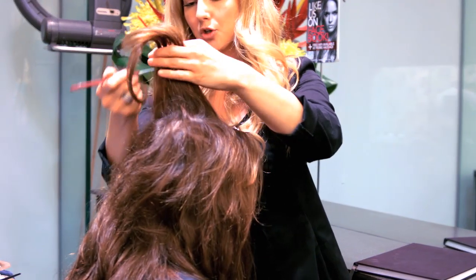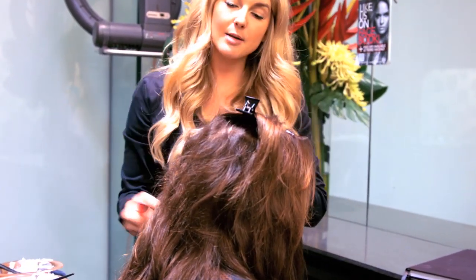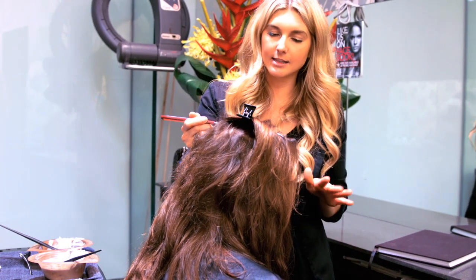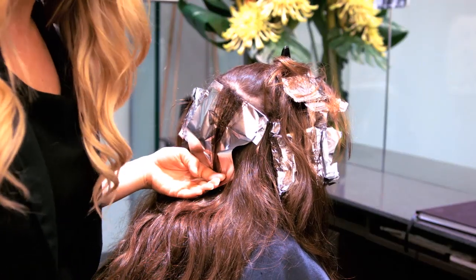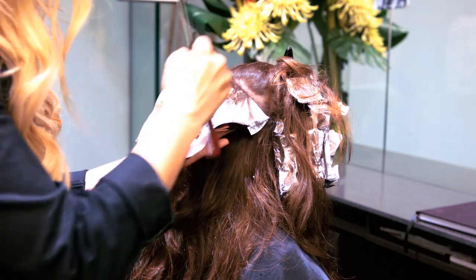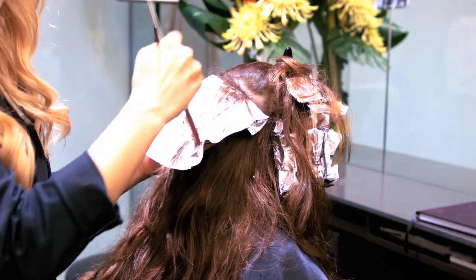We're not going to go too high up, just so we can maintain that it looks deeper through the top in the root area, going down into the lighter color, and then the brightest being through the ends. Okay, so I'm just going to continue using my foils through this crown section, and then I'm going to switch and use a free-handed technique through the mid-lengths and the ends.